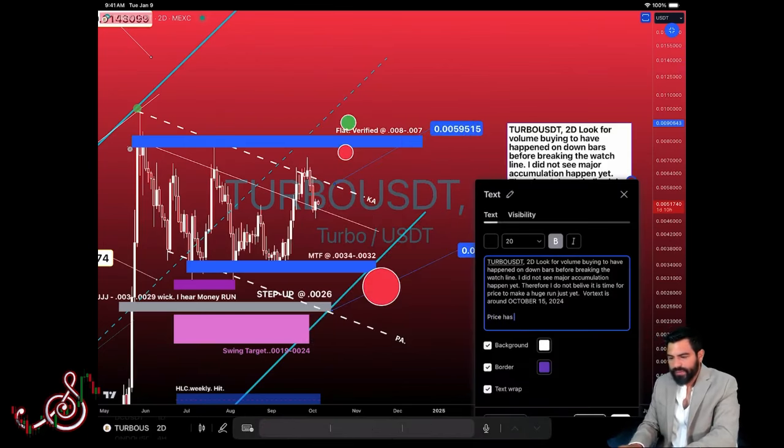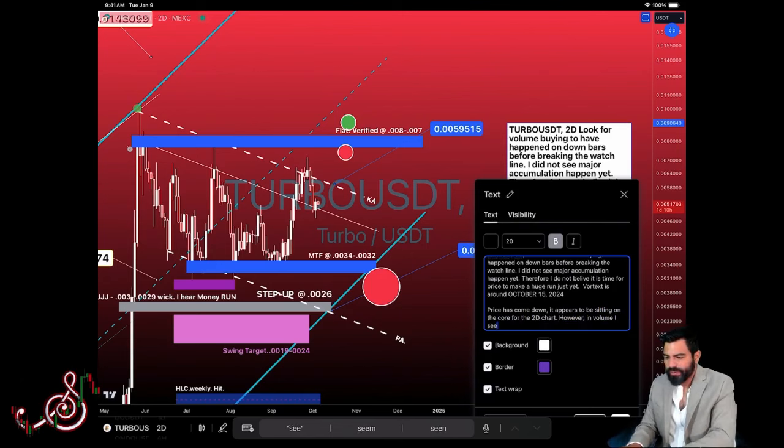Price has come down, that's good. It appears to be sitting on the core for the two-day chart. However, in the volume, I see, oh, I know why, that's a good thing. Price is sitting in the volume. However, in the volume, I can see there was already some accumulation. I am not super bullish, though, at the moment, due to the overall market situation.